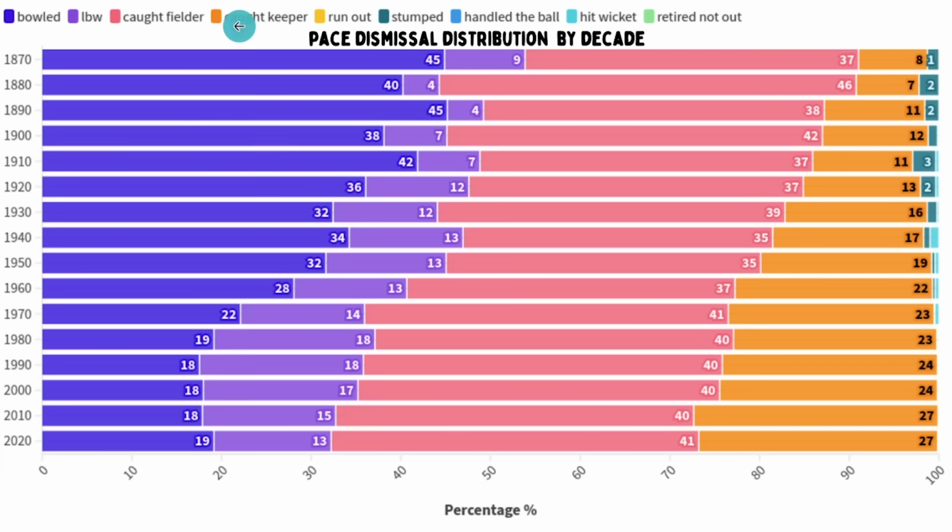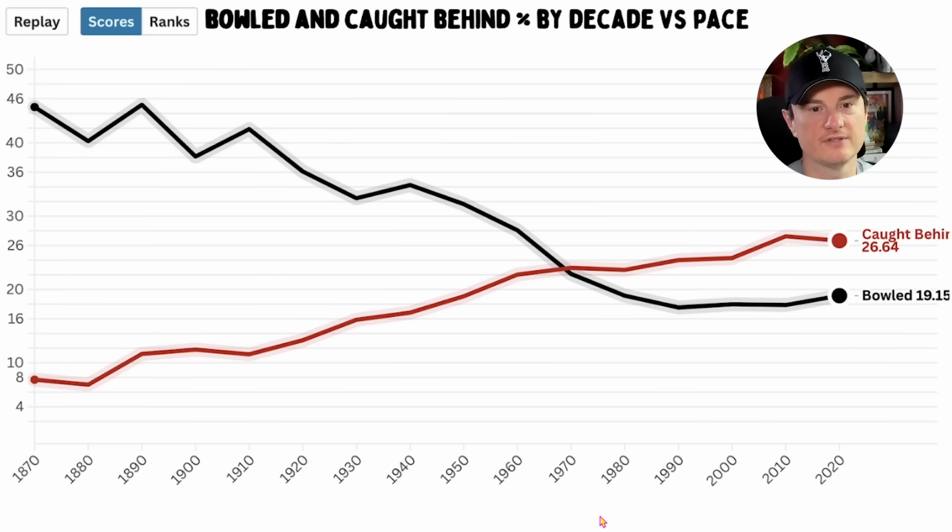And in this one, we're just looking at pace bowlers and how they dismiss batters. Now, this is all the pace dismissals in the history of Test cricket, right? And there are a couple of very obvious patterns here. One is bowled and the other one is caught behind. But I wanted to take a slightly closer look at that.